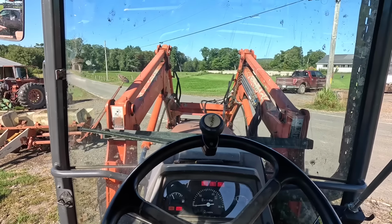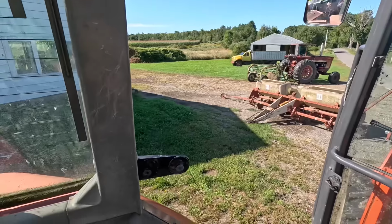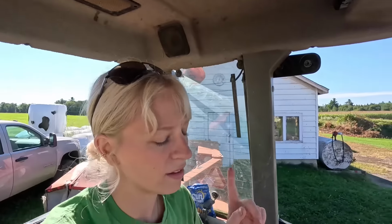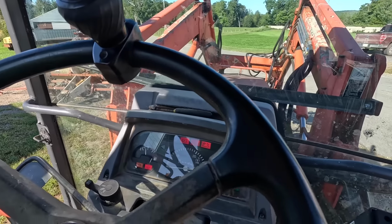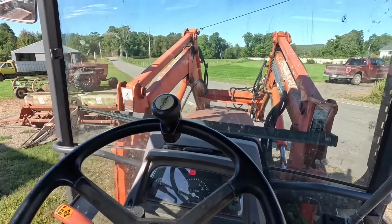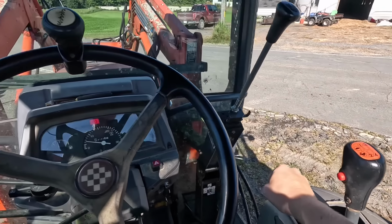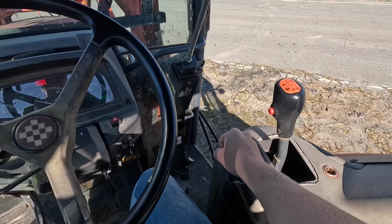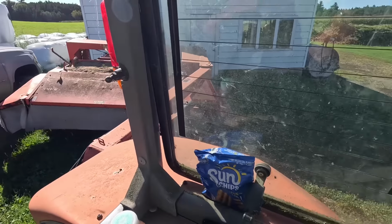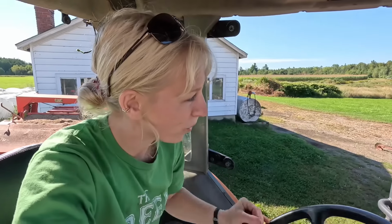If you are new here, this is the 2005 Kubota M95S, and that's about 95 horse, 86 PTO, I believe. Don't quote me on that. I think that's what it is. And it has 4,100 hours on it. Still runs like a top, never had any engine work done to it. We just got the throttle fixed a while ago, so now we can actually mow with it. Without all that international power.